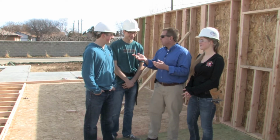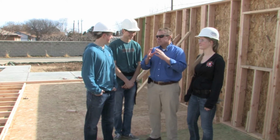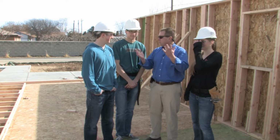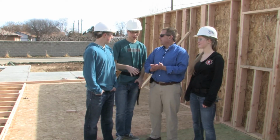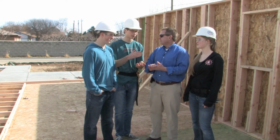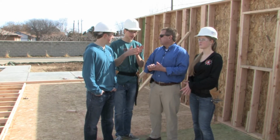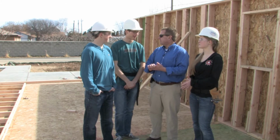Now, you've done this a couple times, so we're in your favorite phase of construction. Tell me some of the finer details we're trying to learn in building the best house we can possibly build. Really, when it comes to framing, the hardest part to learn is where the studs go. You have to lay out studs 16 inches on center, 24 inches on center, how many studs go next to windows and doors, and really how to pound nails.